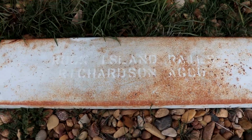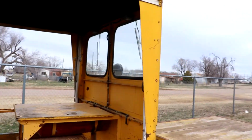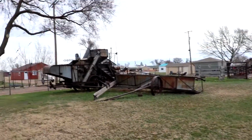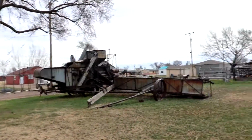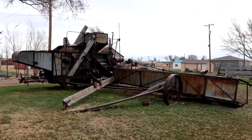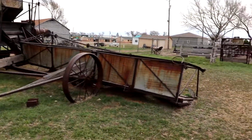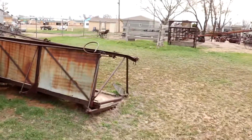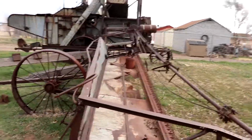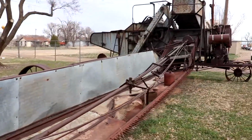And it has a thing down here called the Rock Island Railroad, and there's no year on it, but it's a cool piece to look at anyway. Looks like we have an old ration machine over here. Let's see if we can find out what year all of this stuff is. Really cool. They put this out here on display for the public to kind of walk in and look at.